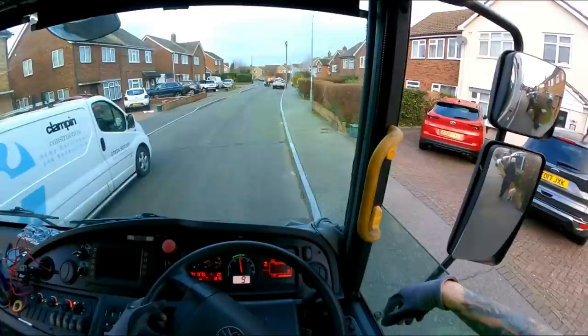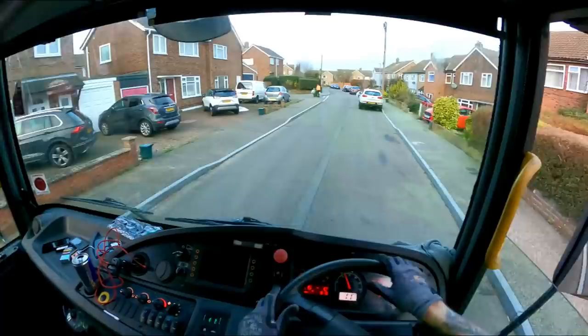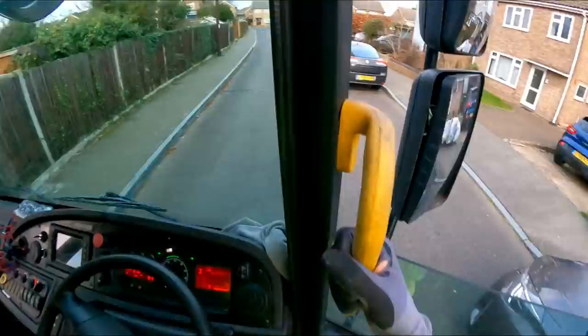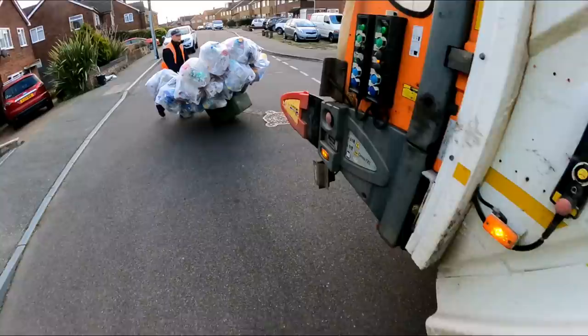So yeah, if I remember correctly, this is a reverse up here. I'll just quickly get his sorted. We'll swap bins, I'll reverse up, help mate you get his mess off. So hazards on, because I'm blocking the road, fog on as well, why not? Yes! Teamwork. One eye. That is a lot.